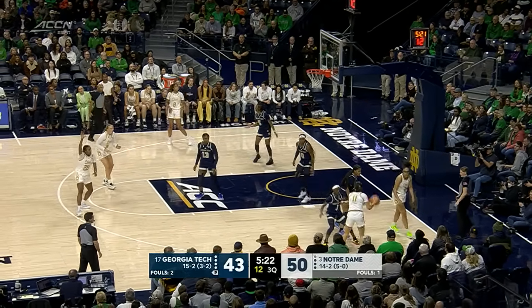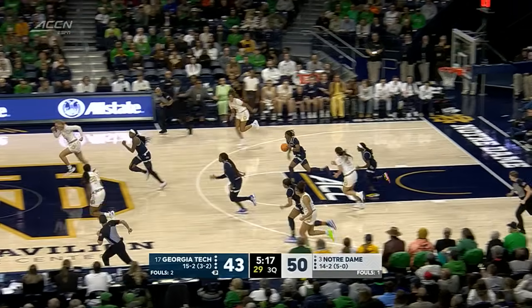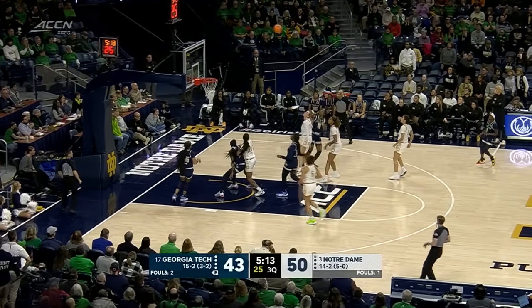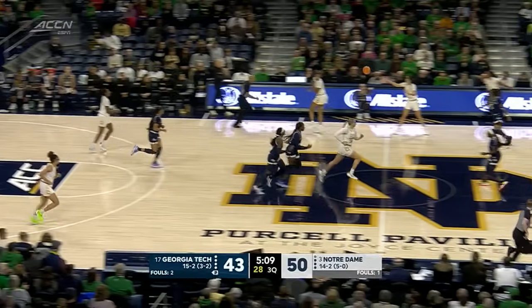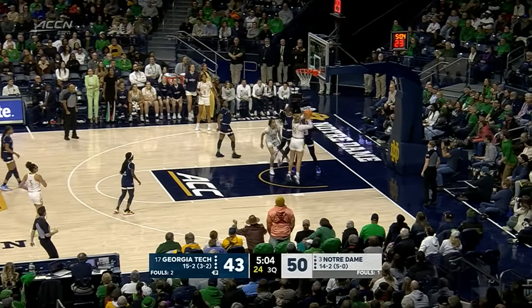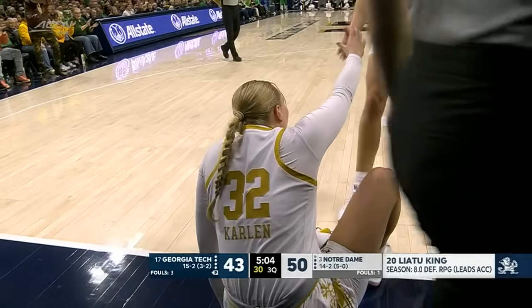Well, Miles somehow was able to tightrope the baseline and hold on to the ball, but Citron lost it. Morgan, full speed ahead, stop, drop. No, King with the board. King's going to have another double rebounding night. How about the Irish? Carlin got fouled, could not finish.